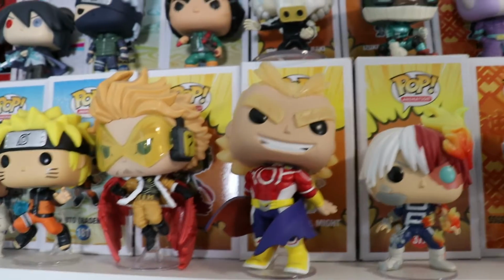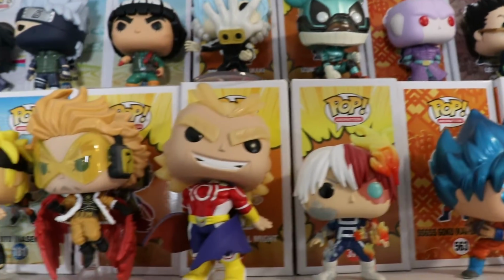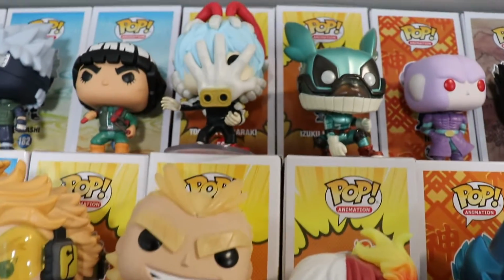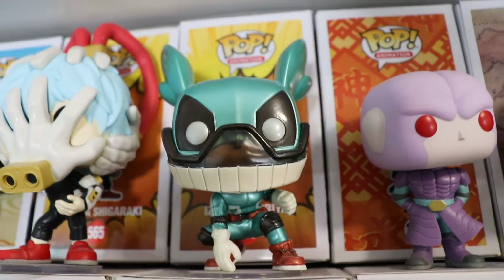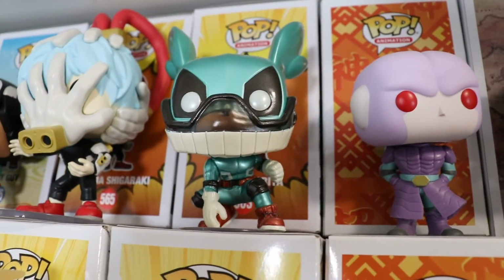Moving on, we have my Hero Academia Funko Pop collection. I used to have a lot more than this, but throughout the years I stopped watching My Hero and I just slowly got rid of a few pops in my collection. First off, we have FYE exclusive Metallic Izuku Midoriya. Pretty unique and cool Funko Pop. I actually like how there's a part on his mask where it's translucent and you can kind of see through it. The pose he's in looks great as well.